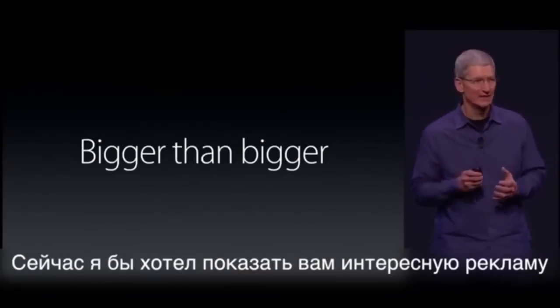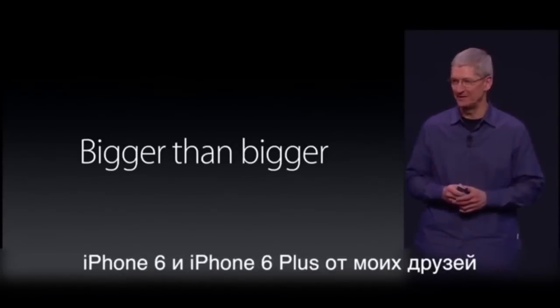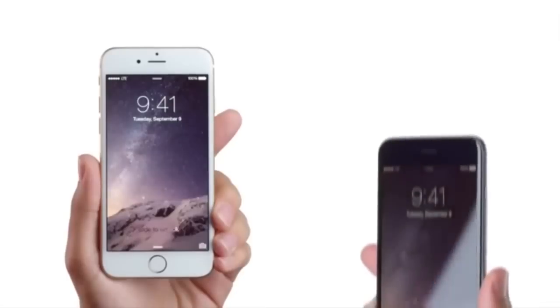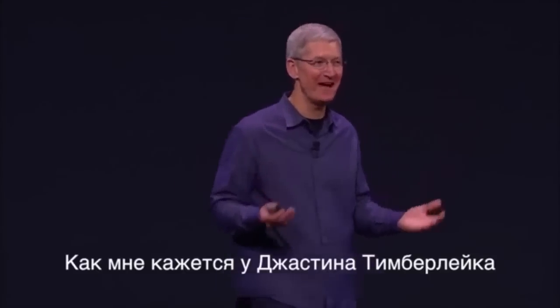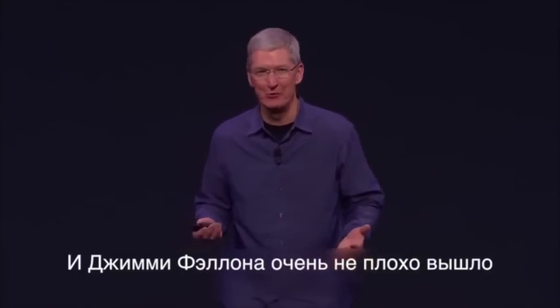We've enlisted the help of a couple of our friends to do some fun new ads. Justin Timberlake and Jimmy Fallon. These guys are incredibly fun to work with.